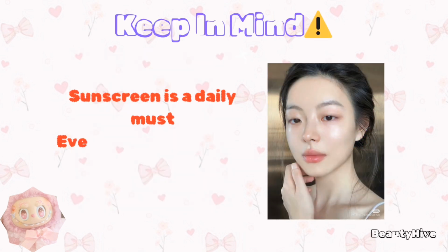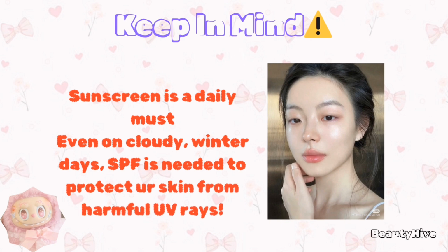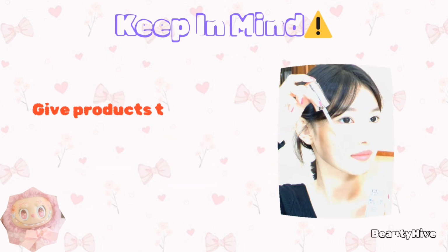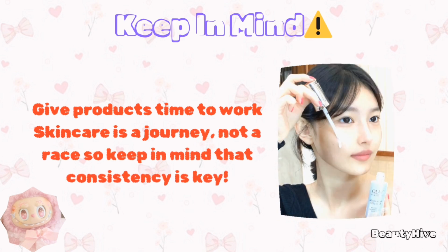Sunscreen is a daily must. Even on cloudy, winter days, SPF is needed to protect our skin from harmful UV rays. Give products time to work. Skincare is a journey, not a race, so keep in mind that consistency is key.